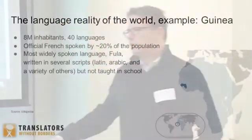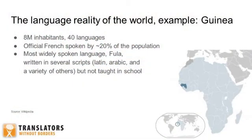So, 6,500 languages, many of them these so-called long-tail languages. What does it actually mean? We're not just talking about languages that have not yet reached the same technological development as other languages, and we just need to add them as soon as there's a business case. But the language reality of each of these languages can look very different.